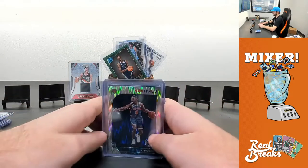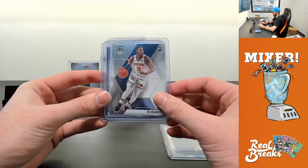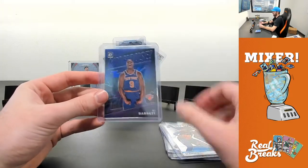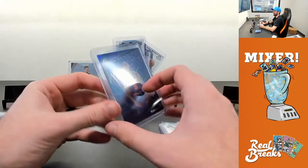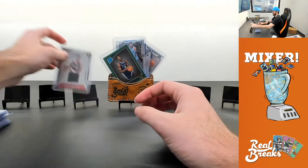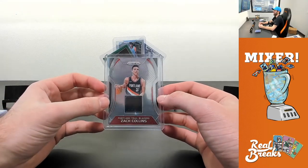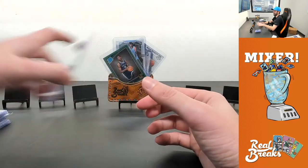For the Knicks, RJ Barrett. We've got a Flash, we've got a Mosaic Base, Mosaic Debut, and then an Optic Purple My House for the Knicks. Going to Brandon Bednar. All thanks to Zach Collins, our good luck charm. Prism Rookie Relic for the Trailblazers and Casey Reed.